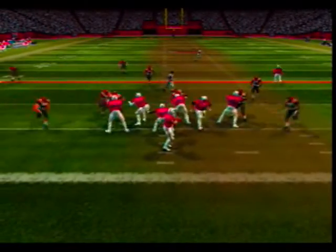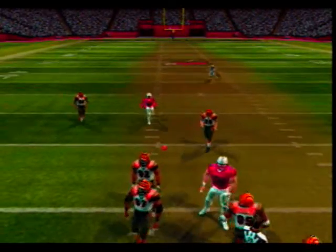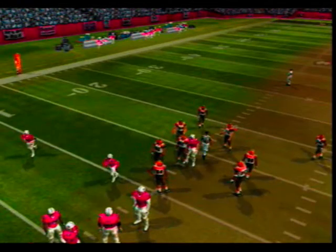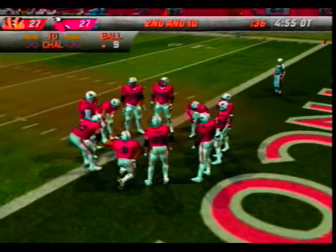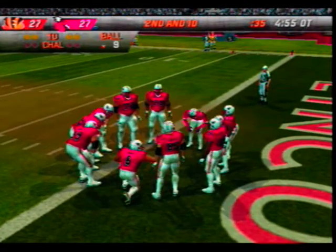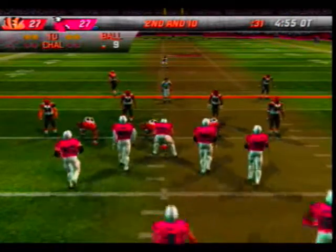Gibson starts out of the shotgun. The rush is on. Gets the pass off. Nearly intercepted. Warren was his intended target, the intended receiver on the play. Second and 10. Ball on the 9-yard line.